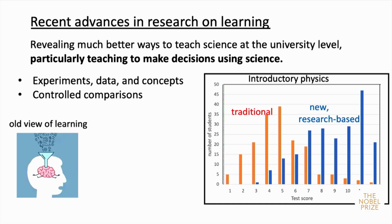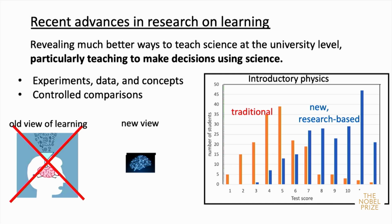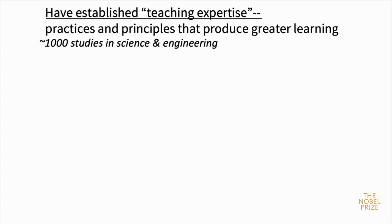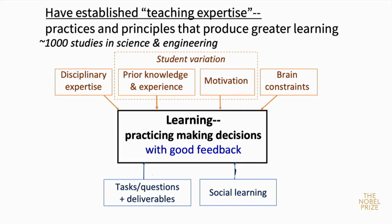And at one level, this has really changed our whole paradigm of learning this kind of complex thinking from the old view of you've got this brain and you're filling it up with knowledge. And instead, what research is showing us is that through the educational process, when done well, you're really transforming the brain, changing the wiring in there, giving it new capabilities to make these better decisions. And in this process, it's also established expertise, a set of practices and principles that, when known and implemented, consistently produce better learning across many, many different studies.